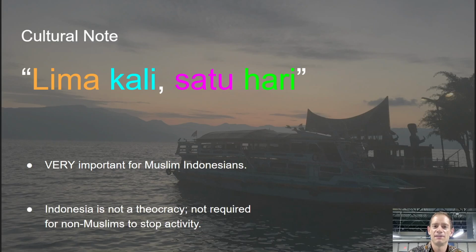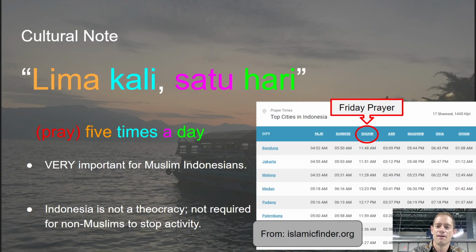And Indonesia is not a theocracy. It's not required for people who are not Muslim to stop their activity while Muslims are praying. You pretty much just go on your whole entire day. You live your life as you do. But on Fridays, the Sholat Zuhur is a very, very important time. It's kind of the pinnacle of the week for most of the Muslim people in Indonesia.